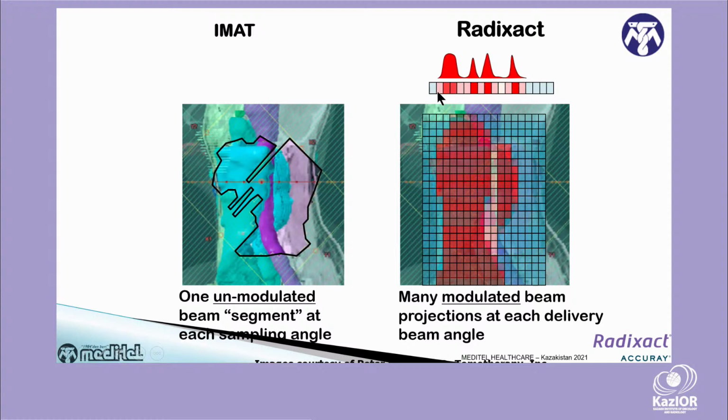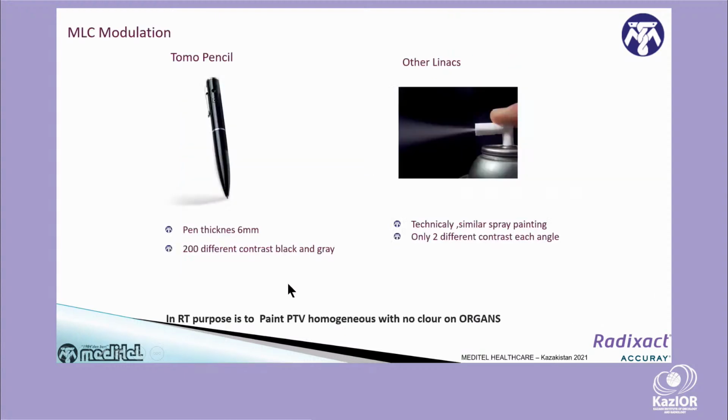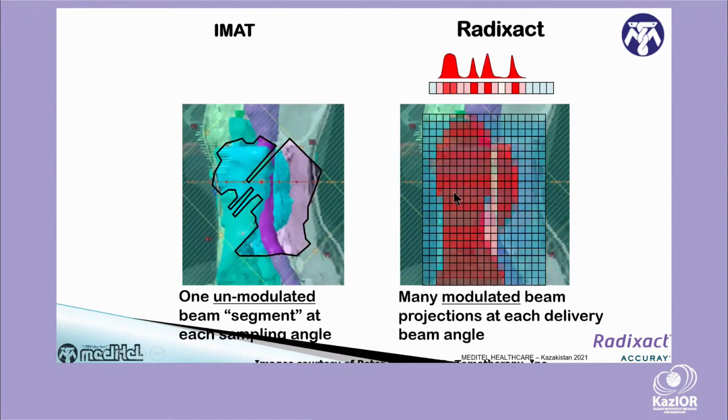So rather than black and white, we have 200 gray tones between black and white, and you can give any MLC any gray tone. So we have more contrast. We can assume that in radiotherapy, the purpose is to paint the PTV homogeneously. If we think of dose as paint or color, we'd like to paint the PTV homogeneously and put no color on the organs. Of course, photons have an exit and entrance dose, so it's not possible to have no color on the organs. But imagine you have a pen with 200 different contrasts, black and gray, and you can touch anywhere you like with any gray tone you can give.